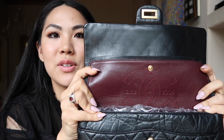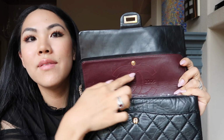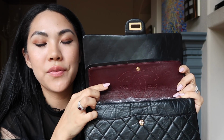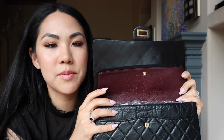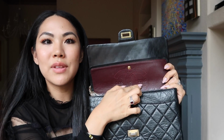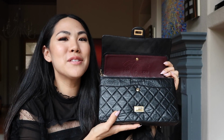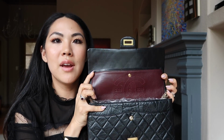So, as you can see right here, it says 2.55 to 2005. So this is the anniversary bag, and it shows the 50 years. The 2.55 bag came out in February 1955, and then they brought it back out in 2005, 50 years later. And so I just love it. So yeah, this is from 2005. It makes it even more special to me because it's a 50-year anniversary.